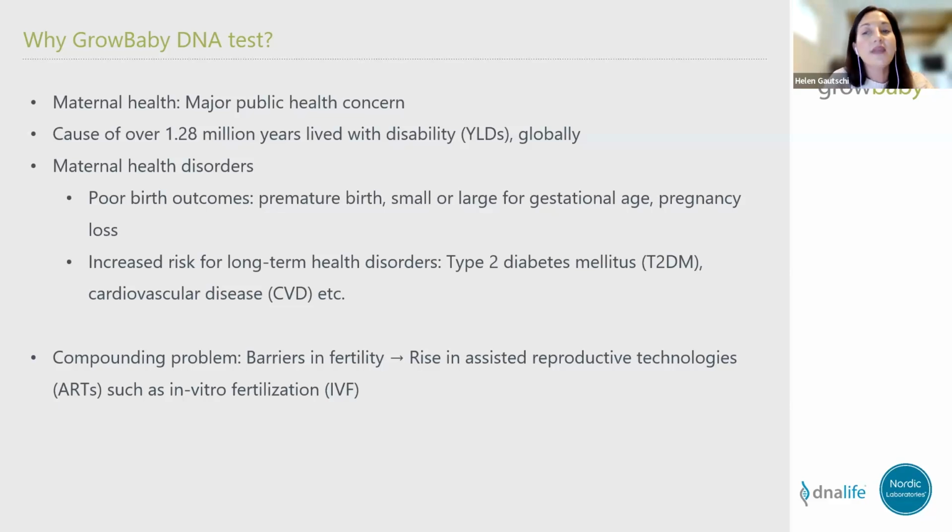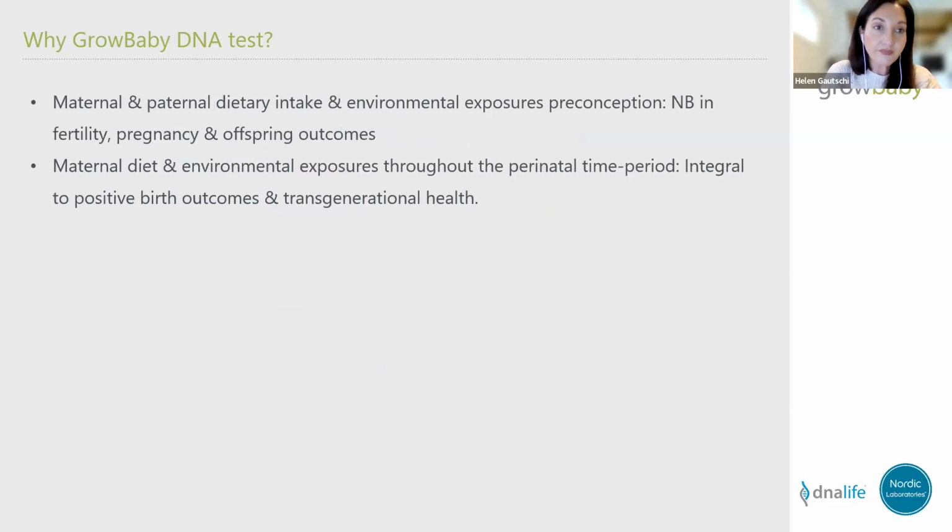And so we're wanting to look at how we can address both those short and long-term outcomes. And then compounding this problem that's been coming to light more recently is this increased barrier in fertility and the rise in assisted reproductive technologies, such as in vitro fertilization, or IVF.